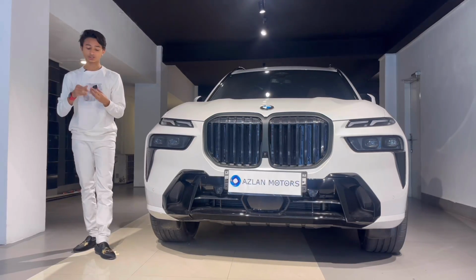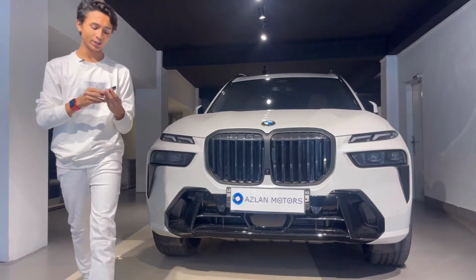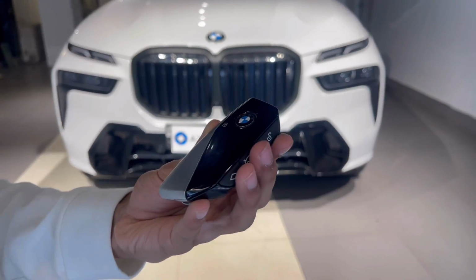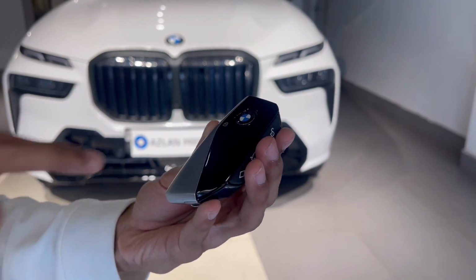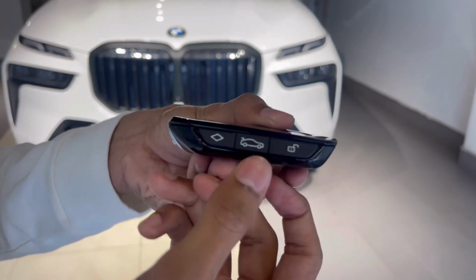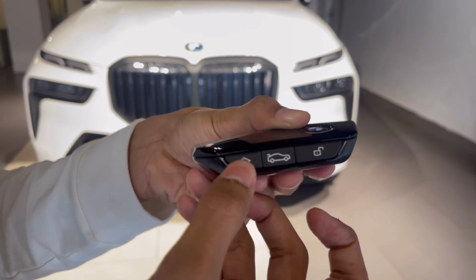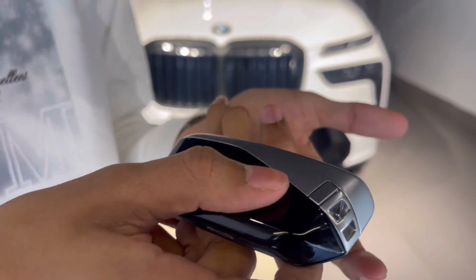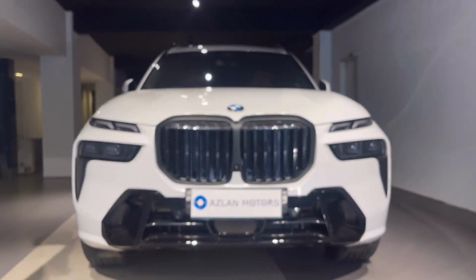First, let me show you the car's key, because on the LCI, the key has been changed from the previous generation. So now the key is much more premium, and it feels more like a BMW key because the build and finish is good. You have the lock button here, like the BMW logo, then you have your unlock, trunk opening, and this is a favorite button that's a first time in a BMW car. And then you can open the key from here, and the key actually splits for the emergency key that comes out. Now I'm going to go in depth on the front fascia.